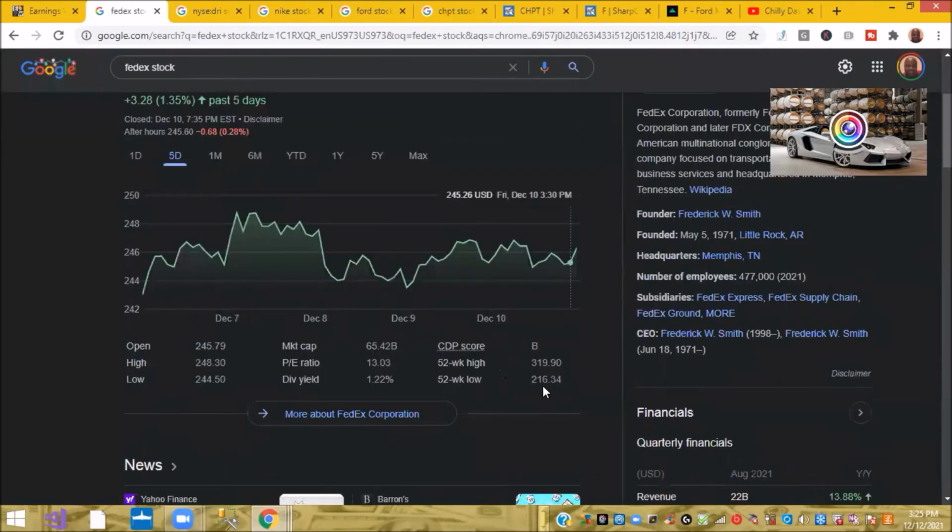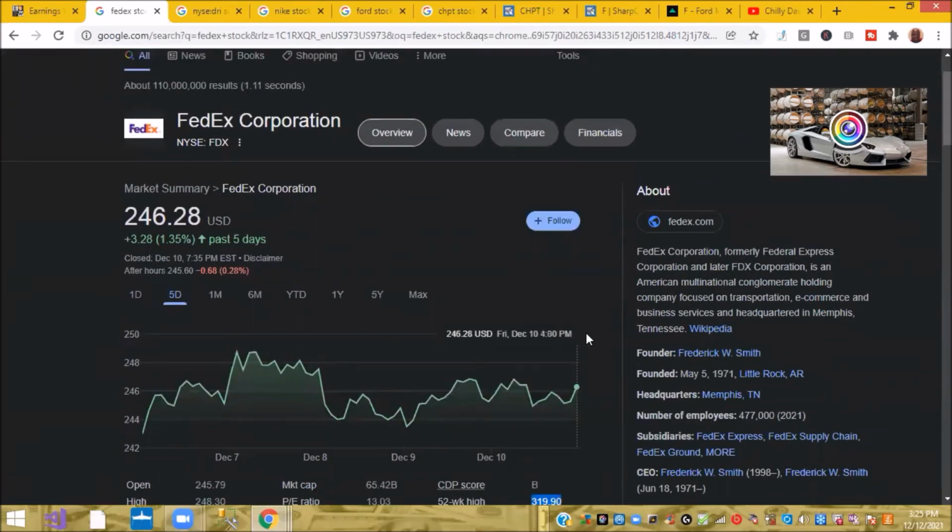So they have a 52-week low of $216 and a 52-week high of $319. So it's a tough time of the year right now for FedEx, delivering all the packages for Christmas. And they also are having some labor issues, finding enough people to cover their shifts at the distribution centers to package up the goods, to get them onto the planes or get them onto the trucks. But FedEx right now is trading about $246 per share.